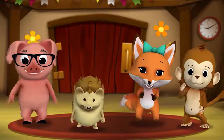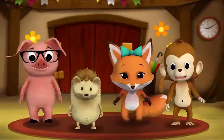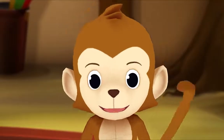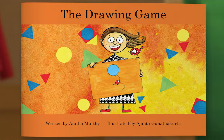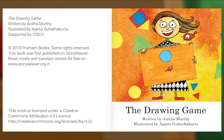It's story time. Yay! Gather round, everyone. What book are we reading? We're reading this one. It's called The Drawing Game. I wonder how you play that game. Well, let's find out together. Let's begin. The Drawing Game, written by Anita Murthy, illustrated by Ajanta Guhathakurta.